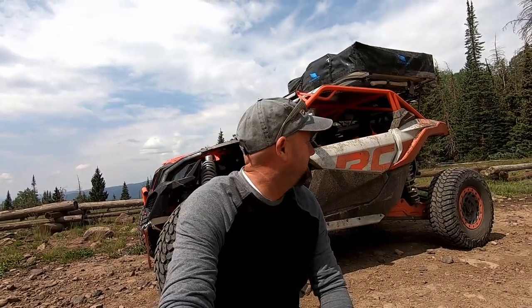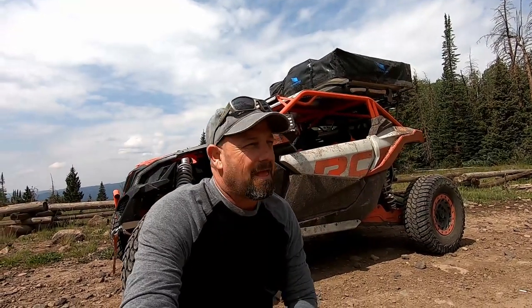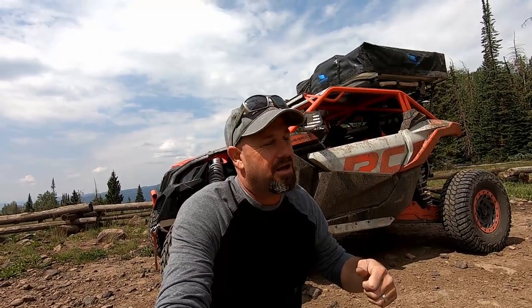So here is a fun little mountain trail ride with the rooftop tent, and we crawled over trees and we crawled over rocks, and we did 80 miles, maybe we did. That was when we were in Mexico. We did 80 miles an hour with the rooftop tent. So this is the trail ride, and this is going to be a full trail ride from the maiden voyage camp out rooftop tent video.